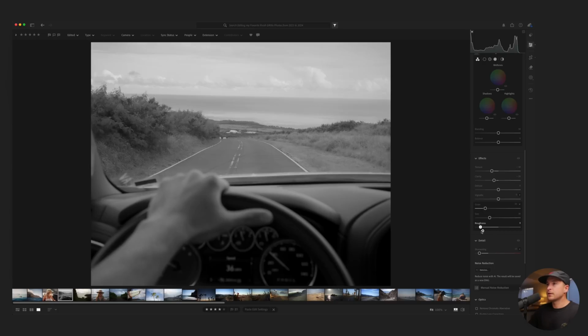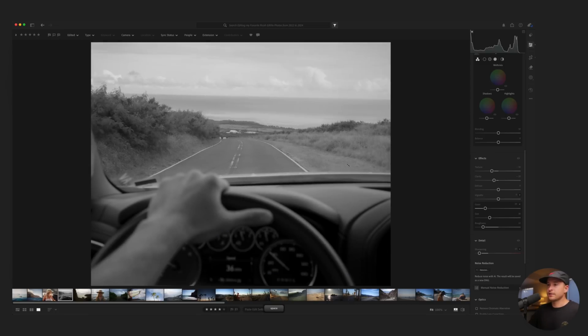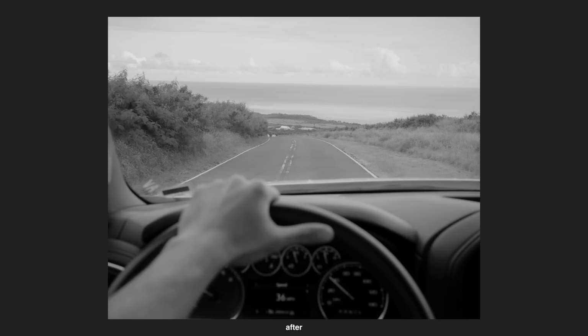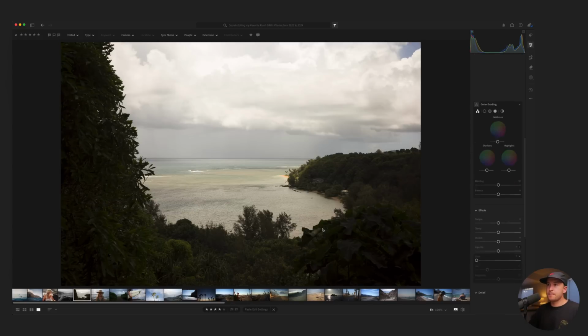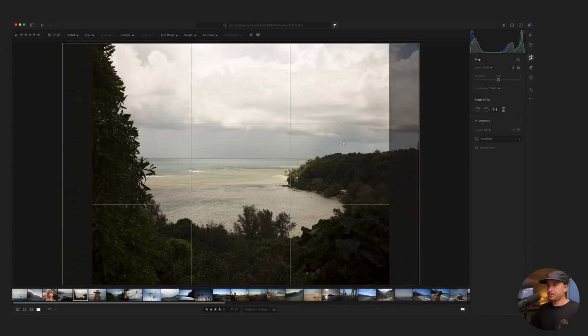Roughness. Let's actually drop that. I never really adjust roughness. I kind of just let it rip, but I like where that's at. There's before, there's after. Solid, solid, solid. Loving the photos from the Ricoh so far. All right, now we're moving on. Let's try to speed this baby up a little bit.